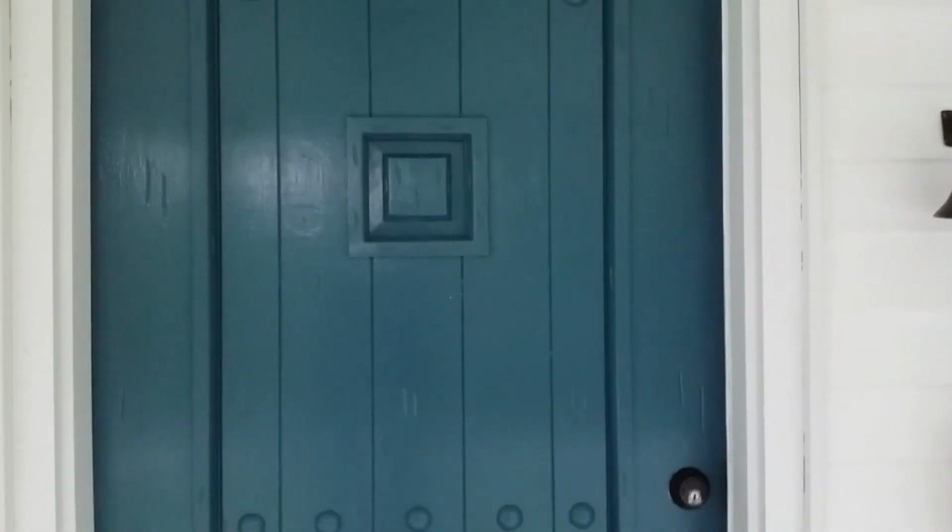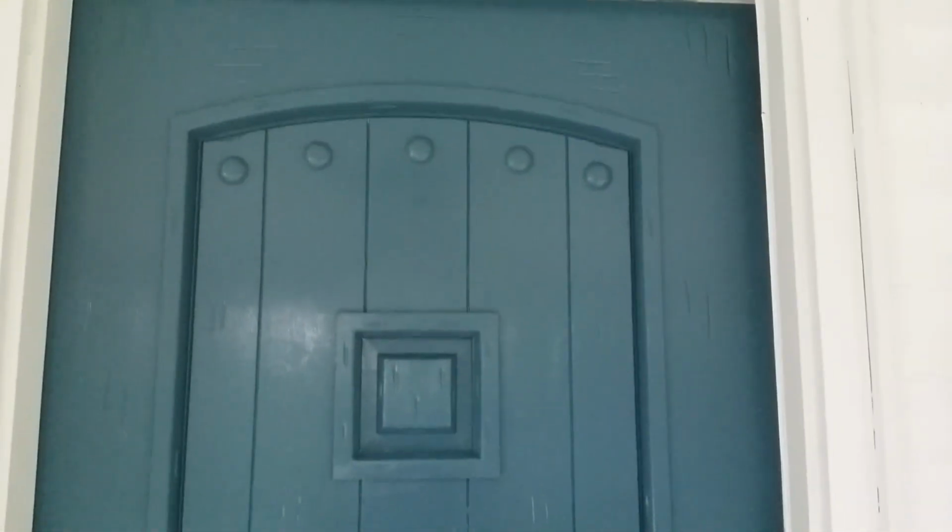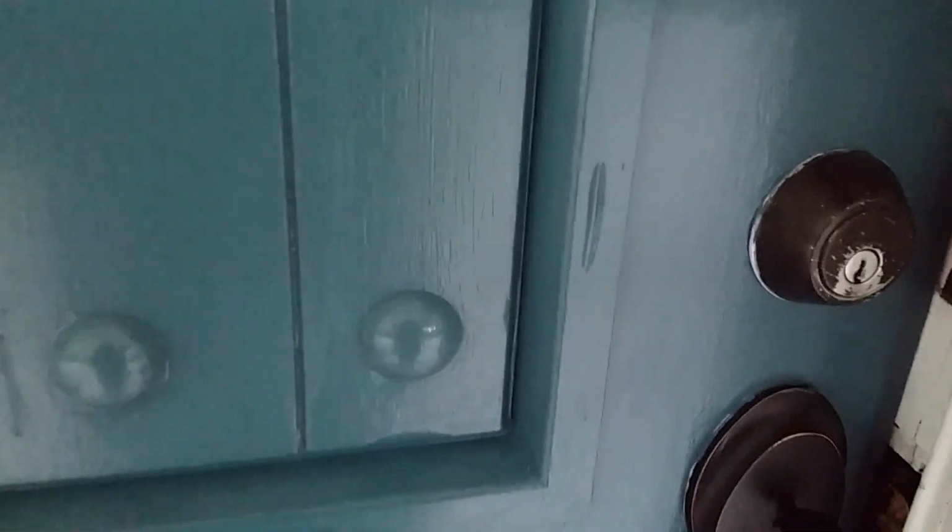So I did update my front door color. I wanted something a little darker and moodier for fall, and I think once I get around to decorating this will be perfect. This is called Sophisticated Teal. So let's go inside.